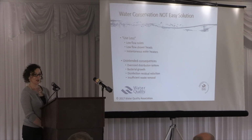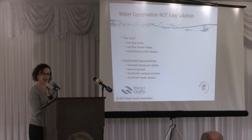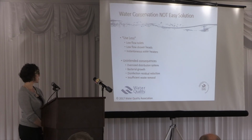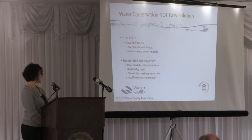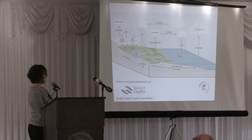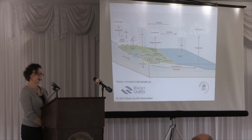Our waste removal has become somewhat inefficient, and those toilets do have a job to do, and when they don't have enough water, or they're not designed to work on the lower volumes that they get, it becomes a little problematic. So my point here, the solution is not easy, and it's going to take us a while to get there. So from there, let's take a look at what water we are getting and what is in our water, regardless of whether it's coming from Lake Michigan or from the ground.